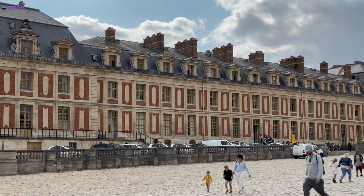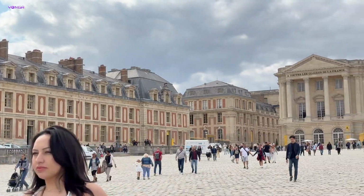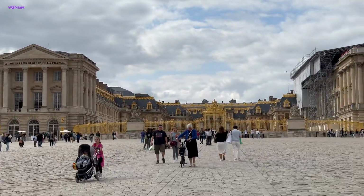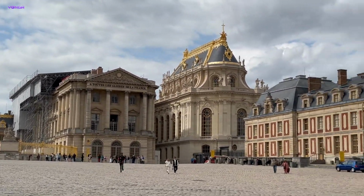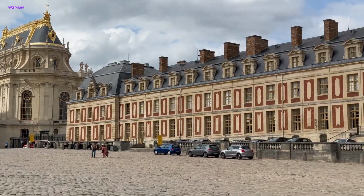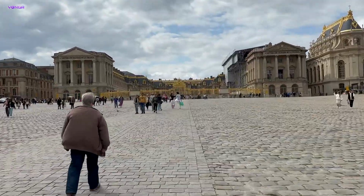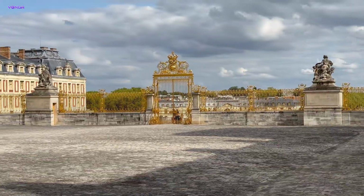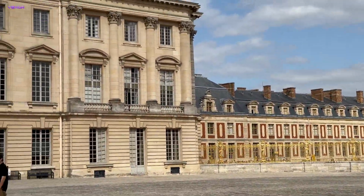Welcome to the Palace of Versailles, a symbol of royal grandeur and one of the most breathtaking landmarks in the world. Once home to French kings, this architectural masterpiece holds centuries of history, art, and power within its golden halls. From the lavish rooms of Louis XIV to the stunning gardens that stretch for miles, we'll take you on an exclusive journey through the secrets and splendor of Versailles. Get ready to step into the world of French royalty and remarkable beauty.